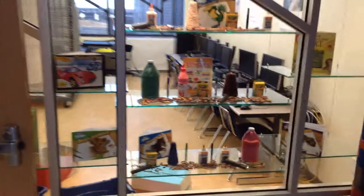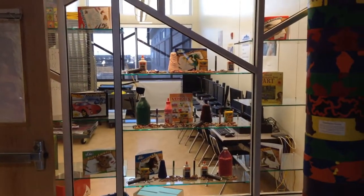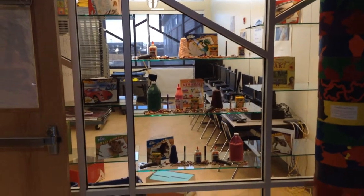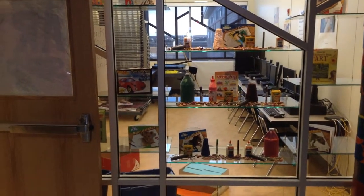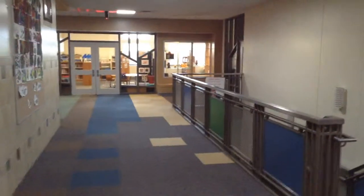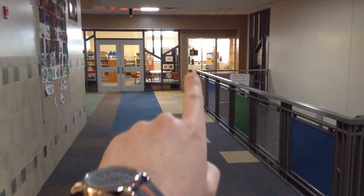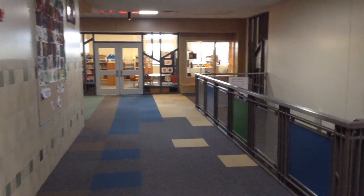And then you see we have this little display window here looking out to the computers. Right now I just have art supplies in it because it's the beginning of the semester, but once we get some more 3D stuff going, we'll be doing that. And if you look down this hallway, that's the library right there. And that window right there I can use for some artwork. You can see there's a few little sculptures in there.